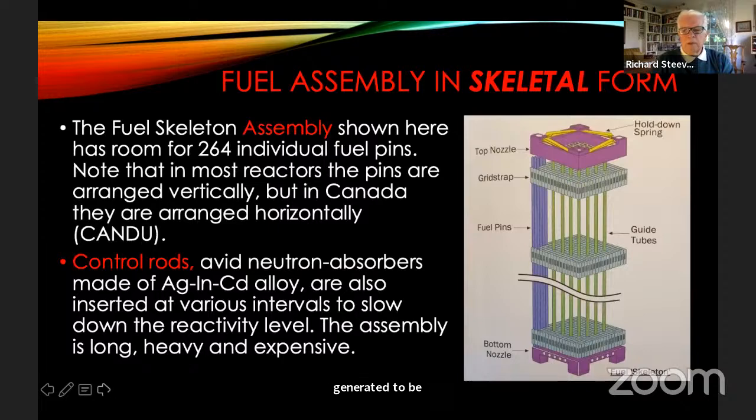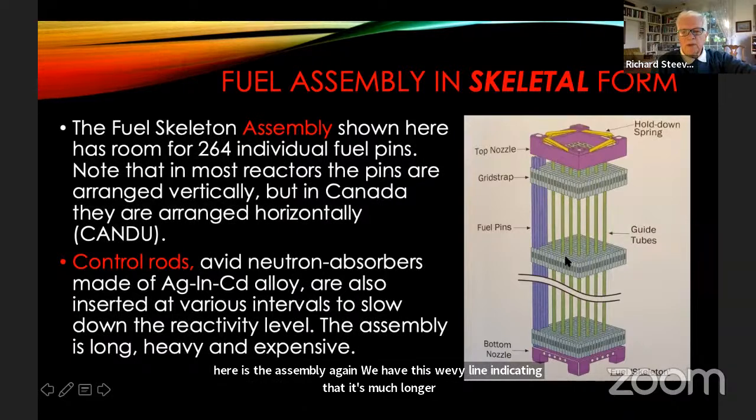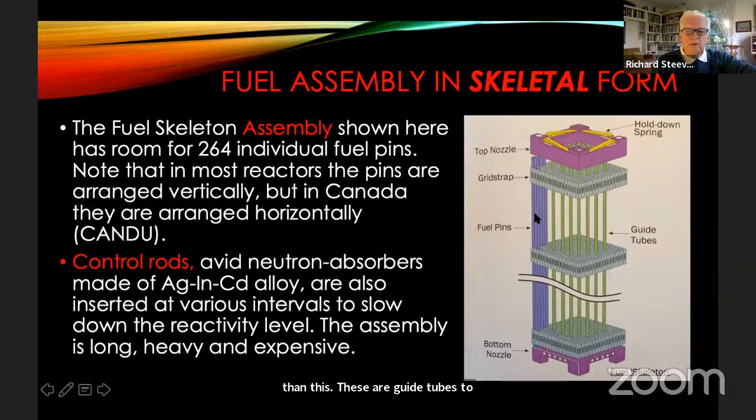And here is the assembly. Again, we have this wavy line indicating that it's much longer than this. These are guide tubes to make sure that everything is lined up properly. The fuel pins in their full length are here in purple, and this is just a hold down spring at the top. So this is sort of a skeleton. It holds 264 individual fuel pins.